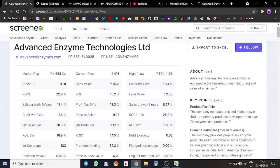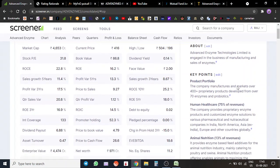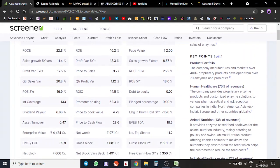We are going to discuss advanced enzyme technologies today. So, as the name suggests, the company is in the business of manufacturing and sales of enzymes, right? Enzymes are used in multiple industries, multiple areas. They have around 400 proprietary products, and this has been developed from over 70 enzymes and probiotics.